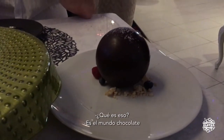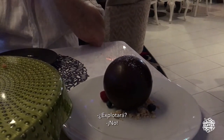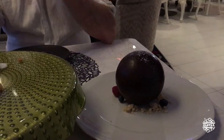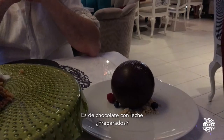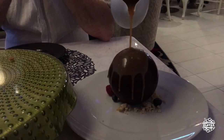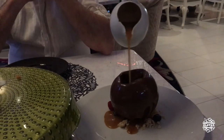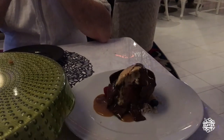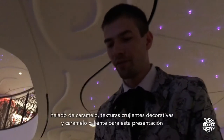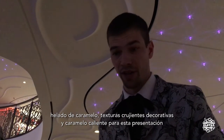And what's that? This is the chocolate wall. Is it an explosion? No, this is not an explosion. Implosion? No, it will melt. Okay. The chocolate will melt. Ready? Yeah, ready. Alright, so this is the chocolate wall. Inside we have chocolate mousse with peanut butter. We have caramel ice cream. We're using crispy rice for decoration, and I'm using hot caramel sauce for this presentation.